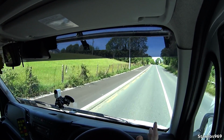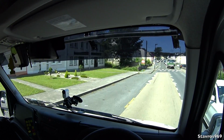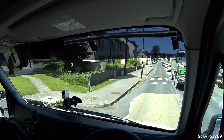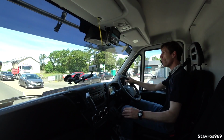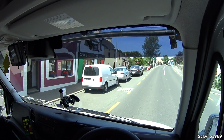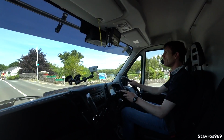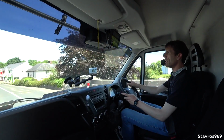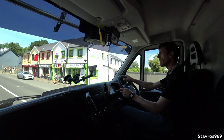So we're going to go over a speed bump here, which is handy. I can test the suspension and get it down a gear. Yeah, comfort is not too bad there. I was expecting that to be a bit harder, but it was pretty fine. And the pickup is pretty good. Okay, it's not going to knock your socks off. It's not supposed to. It is a commercial van after all, so everything is about fuel consumption.